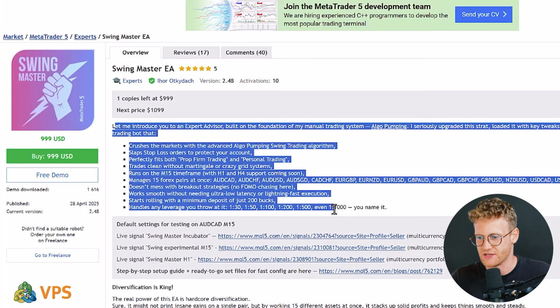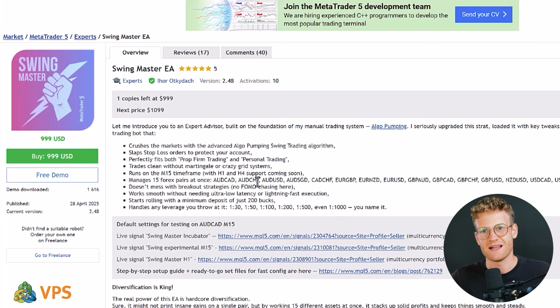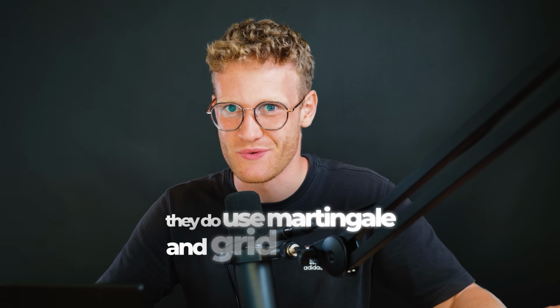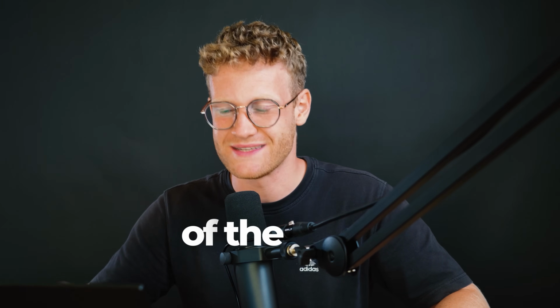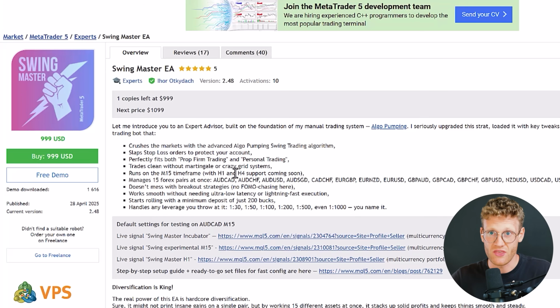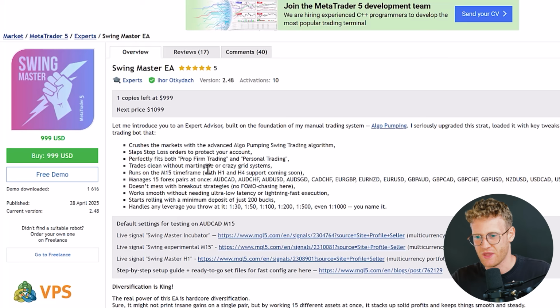But first, let's have a look at the description here. In general, the seller says that this expert advisor is pretty much a conservative expert advisor. It's not using martingale, it's not using grid. And this is what I really like, because usually in the MQL5 market, a lot of the expert advisors do use martingale and grid for obvious reasons. It makes them look better most of the time. And if a signal then crashes, they just delete the signal and set up a new one. With this expert advisor, this cannot really happen because we do not use martingale and grid.